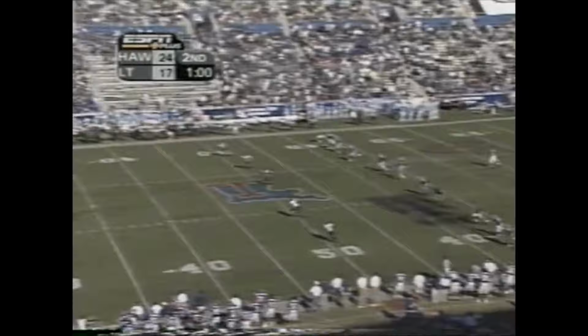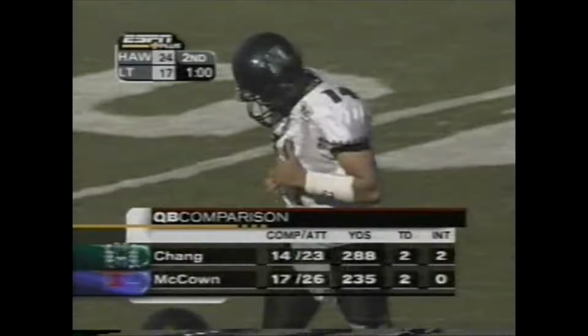John West is deep for Hawaii, and he will not be able to field that Scobie kickoff that goes through the back of the end zone. So the Warriors now will take over with 1 minute left here in the first half. As we take a look at these two quarterbacks, we said there'd be a lot of balls in the air. So far, we've had 49, and Timmy Chang is getting ready to get after it again.